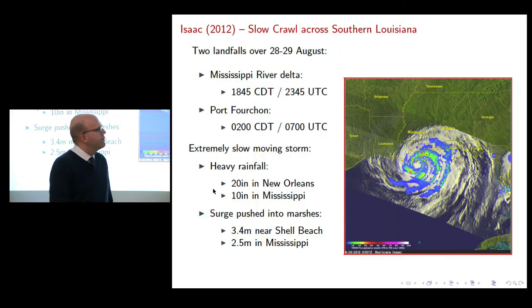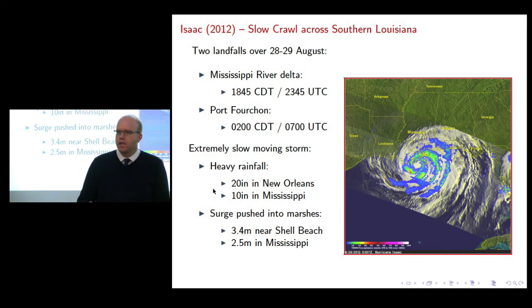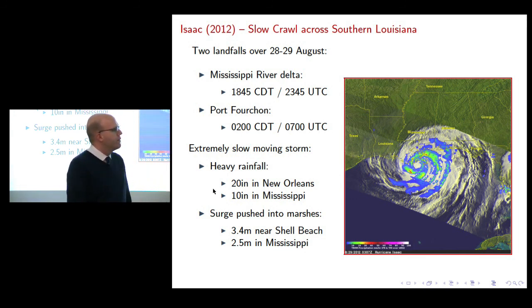It was a very slow storm. It made landfall and then just kind of sat there on the coast and was a big rainfall event for a lot of southern Louisiana. 20 inches of rainfall fell in New Orleans, 10 inches along the Mississippi coast. And because it was just sitting there without really moving into the coast, it had a lot of time to drive surge over the coastal wetlands and the marshes. And so they had 3.5 meters of surge just southeast of New Orleans and Shell Beach.